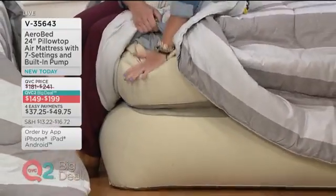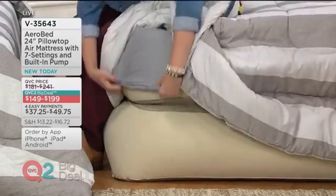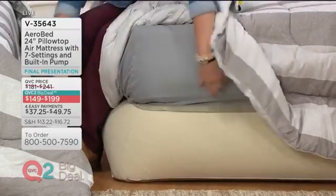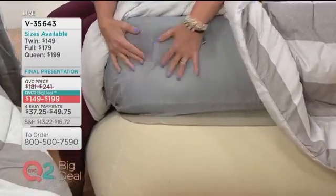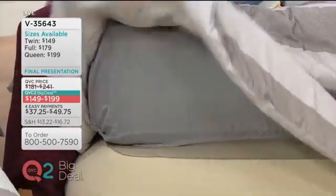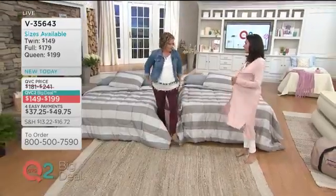You use regular size sheets. Yes. And just whether you want twin, full, or queen. It holds 300 pounds for the twin, 600 pounds collectively for the full, and the queen doesn't weigh more than, like, 15 to 20 pounds. Yeah, depending on your size.